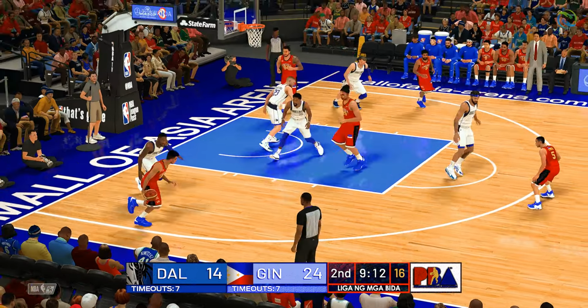Covered by McGee. And he got the whistle on the way up. So he'll be headed to the line for a pair. First personal foul. It's on JaVale McGee. Second team foul. Shooting for the home team. Number five. At the line for two.